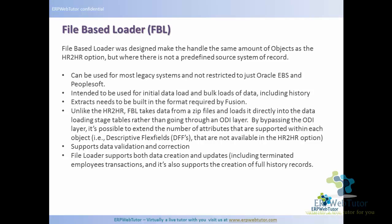So you can derive the extracts from your legacy system or existing. I mean, I don't want to call it legacy because you might still keep that system running. So you have to make sure that somebody retrieves the data extract in a specific format that Fusion needs in order to load the data into the Fusion applications tables.